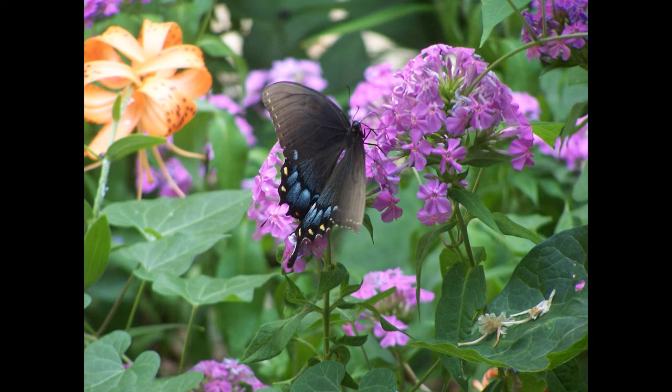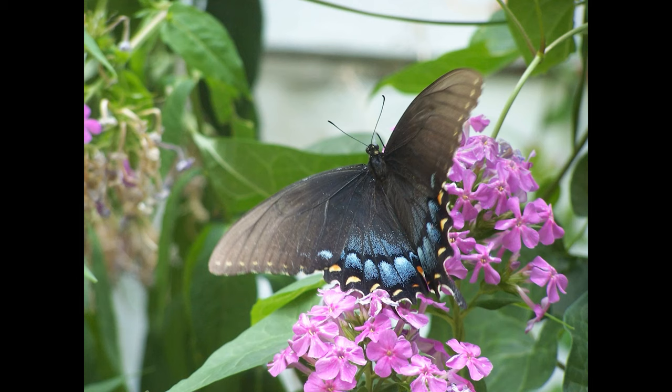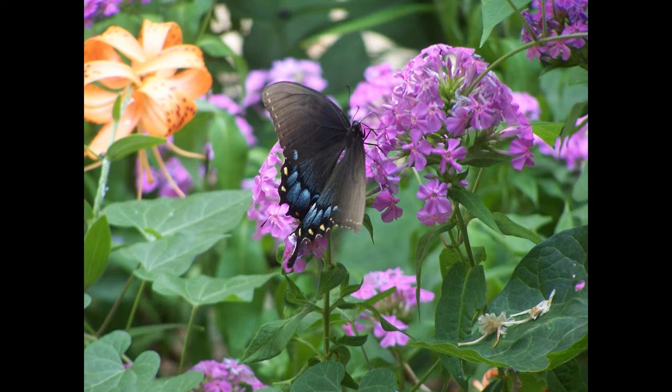And again, you can see the swallowtail on the hind wing, and you can see the iridescent, the really shiny blue on the bottom of their wings. And this is the time of the year that you start seeing a lot of butterflies.